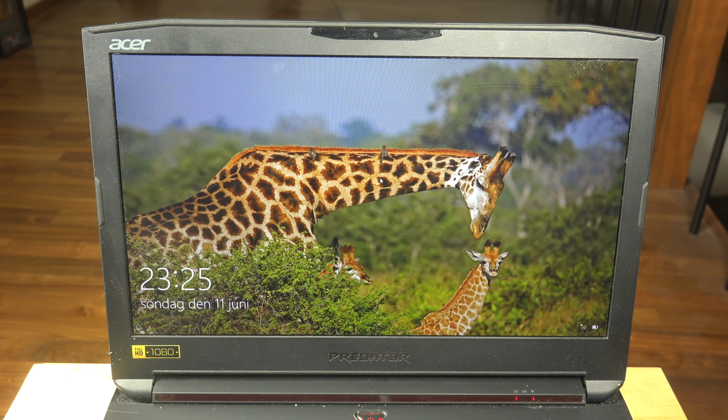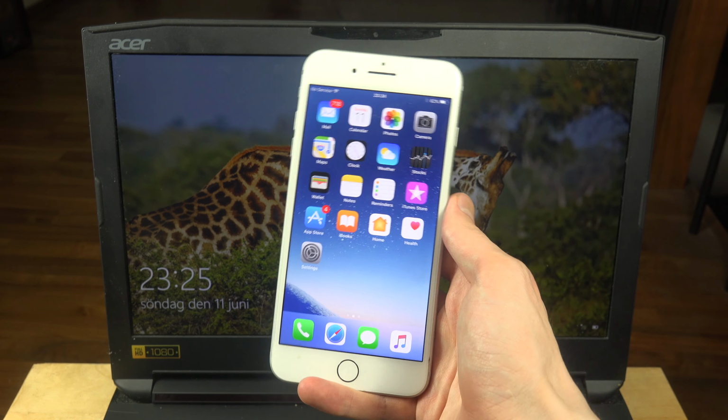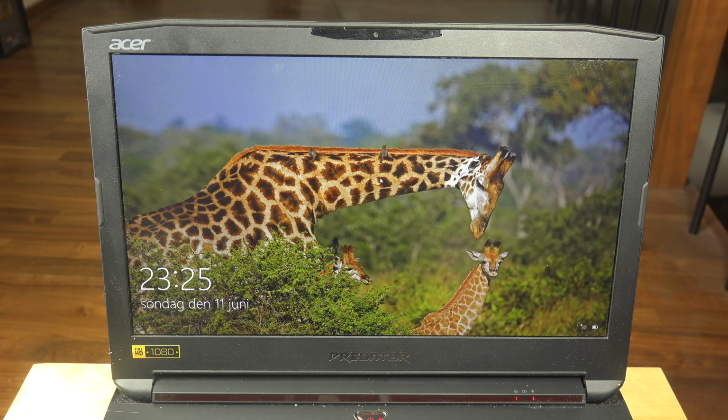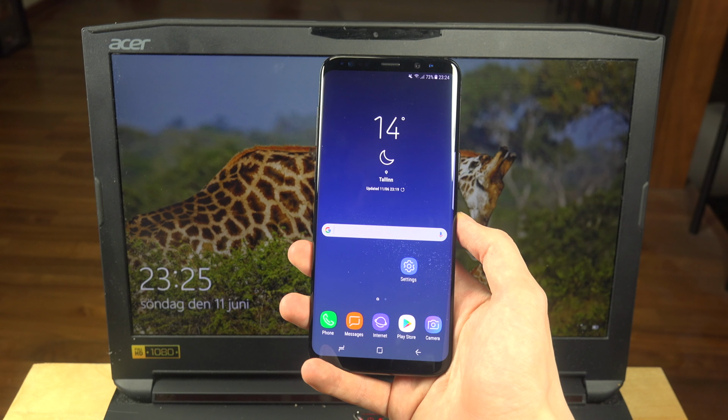Hey guys, so I wanna do a quick video. Yeah, so I did a video, iOS 11 versus Windows 10. Why not do it with the Galaxy S8 Plus as well? So I have the S8 Plus.